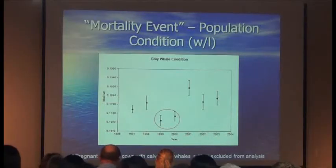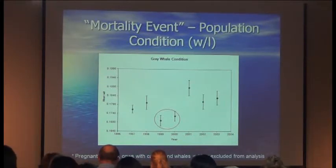These are data of widths and lengths for gray whales that we collected from 1997 through 2003. On the y-axis, again, is the relationship between widths and lengths. And what you can see is that in 1999 and 2000, the years that we had very high stranding rates, gray whales were significantly thinner than they were in other years. So part of the underlying cause of this mass mortality event in gray whales was probably related to a significant drop in overall population condition.